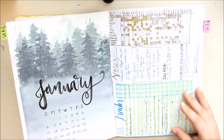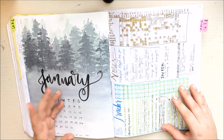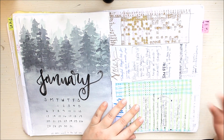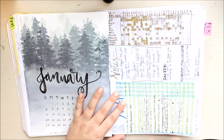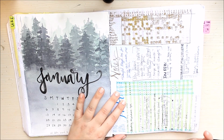I wanted to condense some things down, partly maybe because I know I don't have a lot of pages left, but also I just felt like I had a lot of wasted space. I would take up a whole page of something and then I wouldn't use it enough and it was just kind of pointless. So I have two trackers here. I have a schedule of things that are going to go up on the blog, and occasionally Insta if I need to remember something.